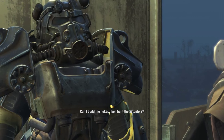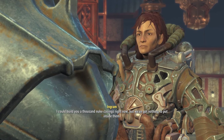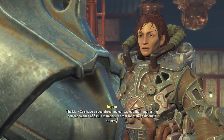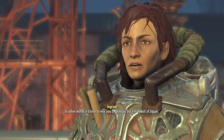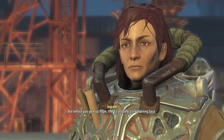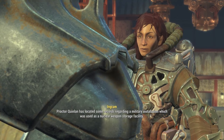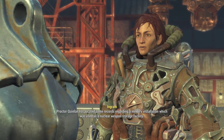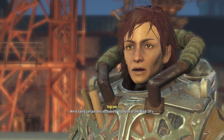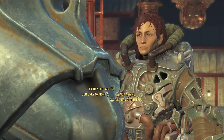Can I build the nukes like I built the actuators? I could build you 1,000 nuke casings, right now. But we've got nothing to put inside them. The Mark 28s have a specialized nuclear payload that requires the correct balance of fissile materials in order for them to detonate properly. In other words, I'd love to mix you a cocktail, but I'm all out of liquor. But before you give up hope, there's actually a silver lining here. Proctor Quinlan has located some records regarding a military installation, which was used as a nuclear weapons storage facility. We're fairly certain this included a stockpile of the Mark 28s. The catch is that the installation is located somewhere within the glowing sea.